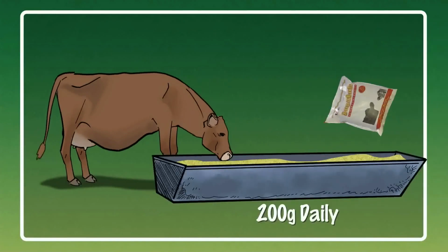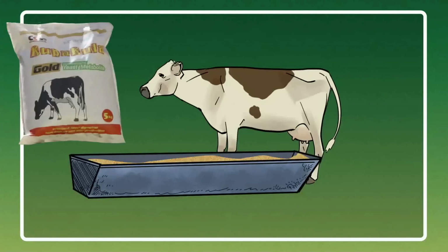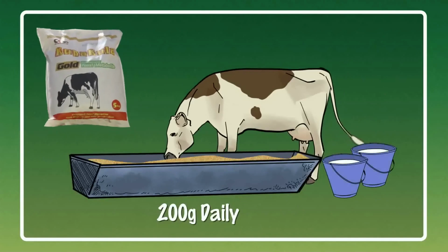For best results, mix 200 grams of Kupakula Advanced into the feed each day. For lactating cows like Mercy, supplement farm forage with Kupakula Gold. Give 200 grams per day.